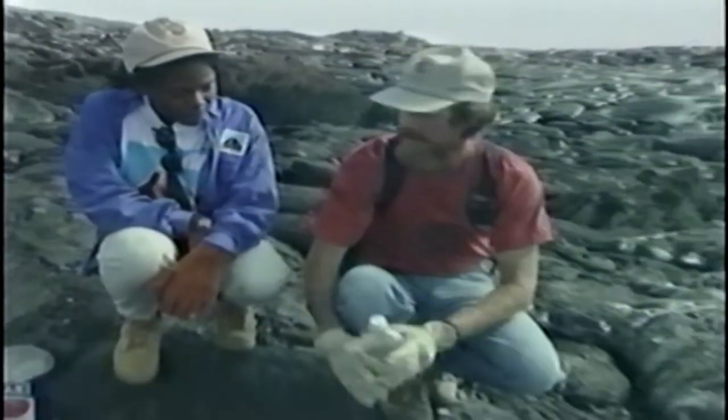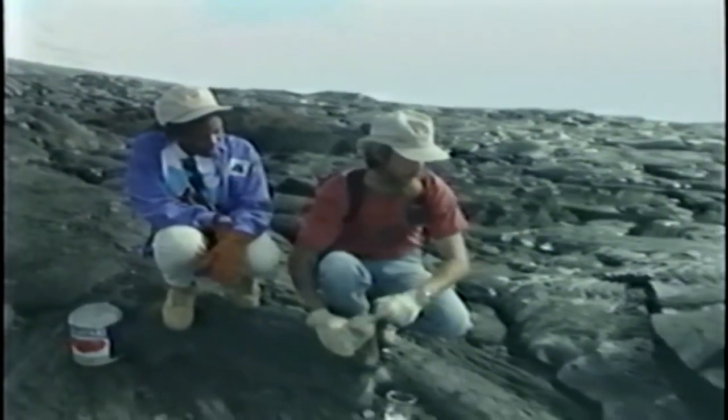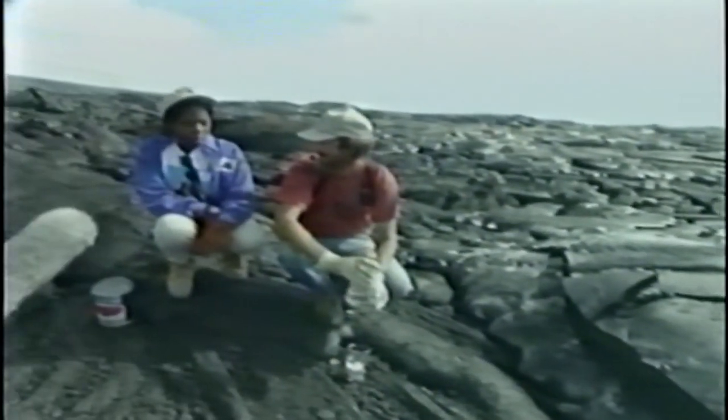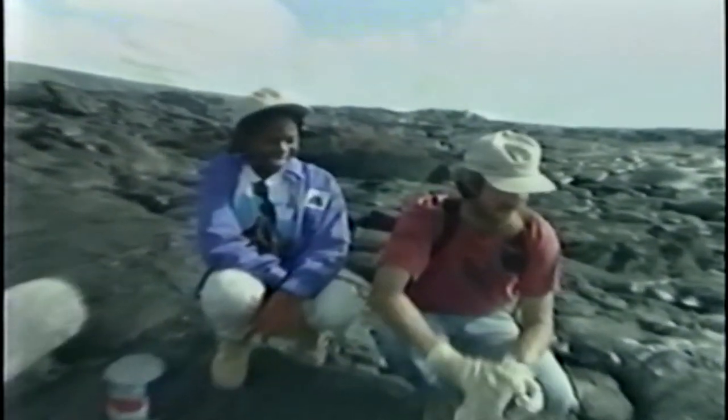Let's do a little demonstration to see how hot it is. So how hot's that? Above 100 degrees Celsius. Yeah, but we know it's below the melting temperature of our shoes.